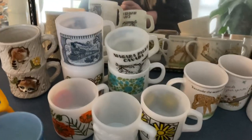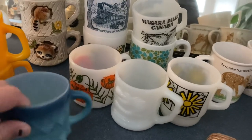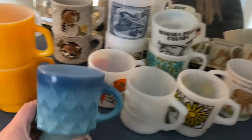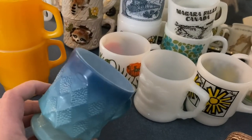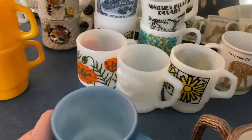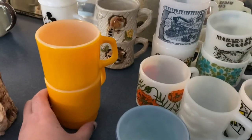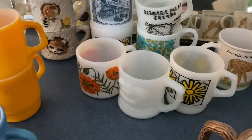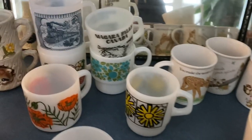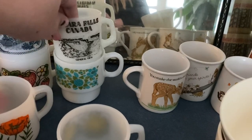Then I have a whole slew of milk glass mugs. Milk glass mugs are super cute, but for some reason I just wasn't feeling these. I really like these Fire King mugs. I thrifted this a million years ago, thinking that I would thrift a whole set of them, but I have literally only ever found the blue one. I've never found another one. So I'm like, okay, well, I don't have a set. I just have the one. I'm gonna let it go. These two are a cute pair. And then just a whole bunch of, this is like an old grog one. Some flowers. This one's cute with the daisies. Niagara Falls.